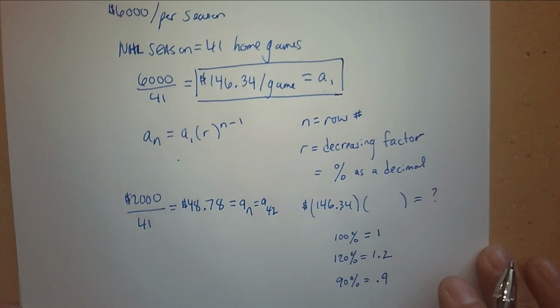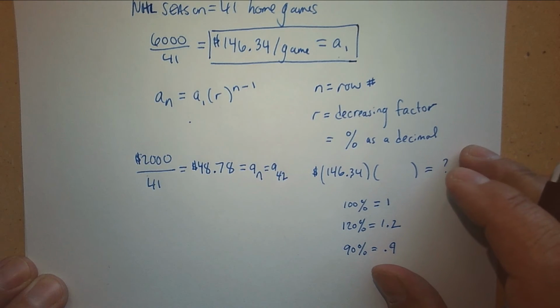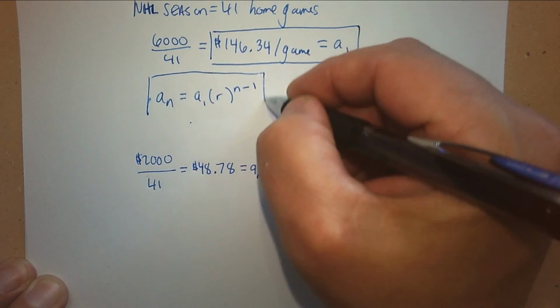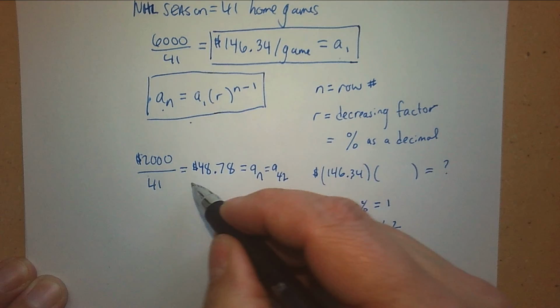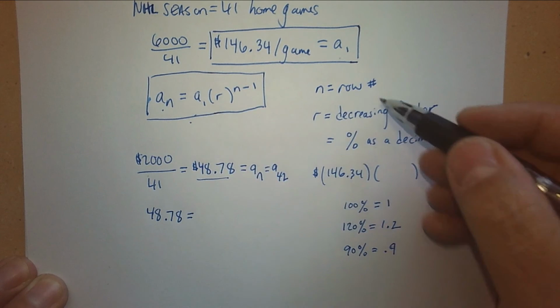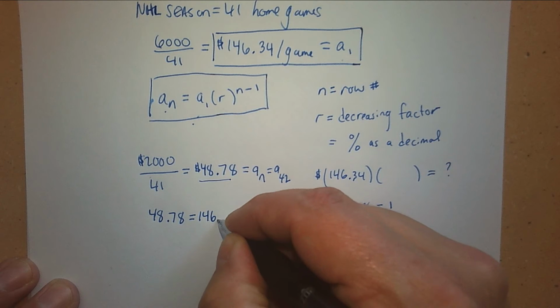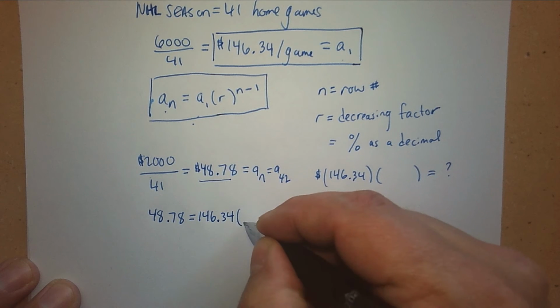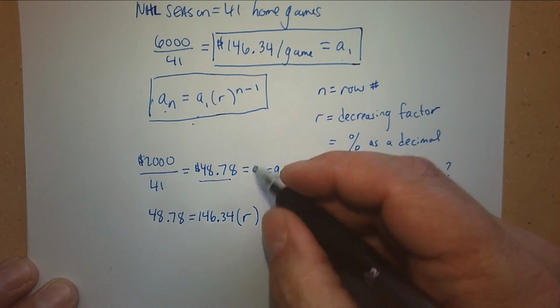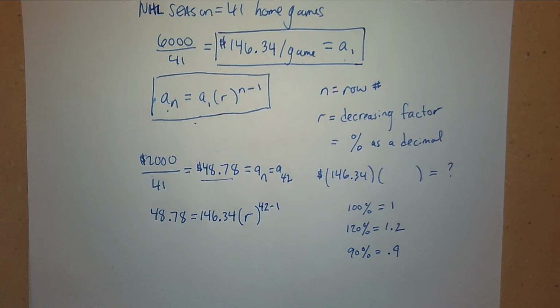So I'm going to come back to this formula to help us know what the ratio should be to price out the seats. So we're going to use, again, this formula. What number am I going to put in for AN? 48.78. A1, we said, was going to be, and everyone's using the same numbers, $146.34. R is what I'm looking for. And N, what row number is that? I'm going to solve for R, and that number needs to be between 0 and 1 to find the factor I'm going to use to charge for each row.